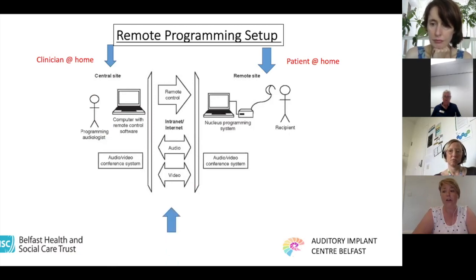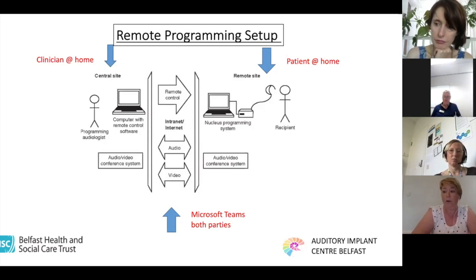We used Microsoft Teams as our audio and video system. This was the one that our trust deemed to be most suitable for the purpose. Things like FaceTime and Zoom, we weren't allowed to use them. So Microsoft Teams was what we used. After consent was gained from the patient, information was emailed to the patient on what Microsoft Teams actually is, how it works, and how to install the app.